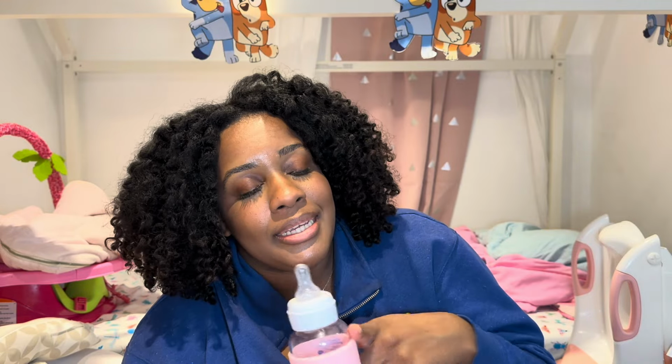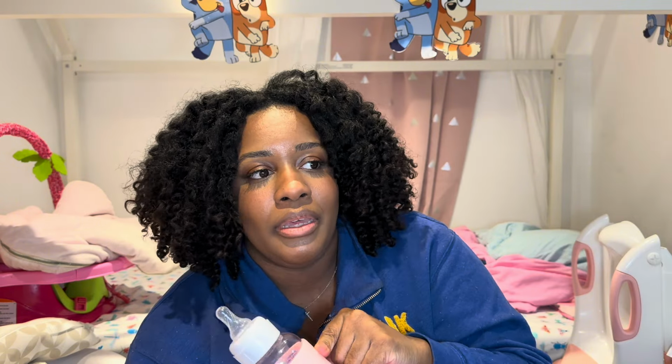Oh, and then another reason why we switched over to glass, well, I switched over to glass, was because I noticed with the plastics, I had to keep rebuying them because they stain when you start putting like juice and stuff in them. They get scratched up. They start to look dingy and old.